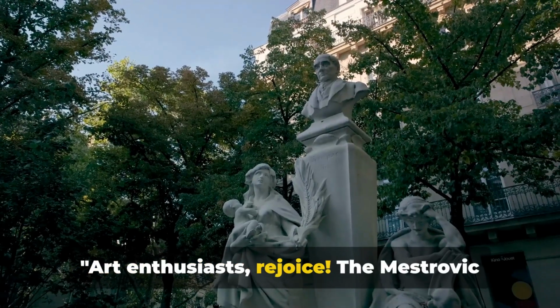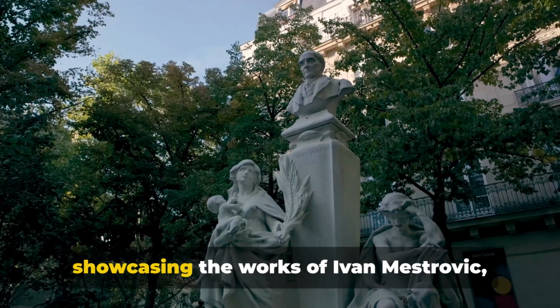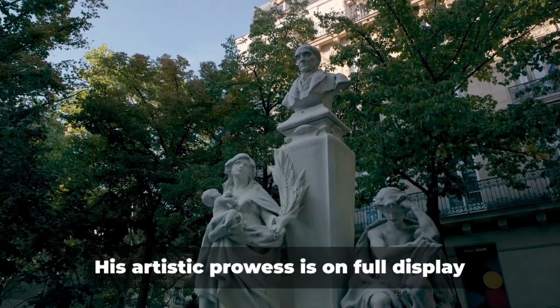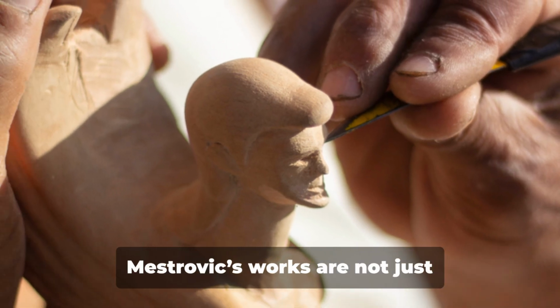Art enthusiasts, rejoice! The Mestrovic Gallery awaits. Nestled in the heart of Split, this gallery is a treasure trove of creativity, showcasing the works of Ivan Mestrovic, Croatia's most celebrated sculptor. His artistic prowess is on full display here, with sculptures that capture the human form in all its complexity and emotion.